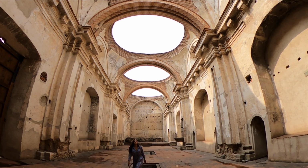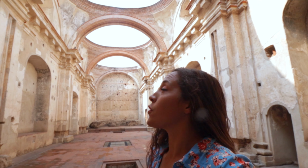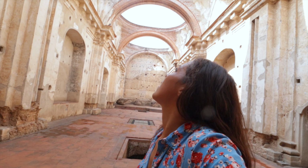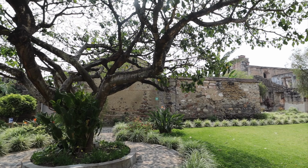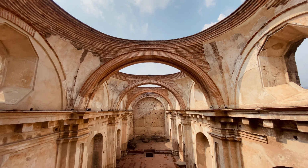Hello everybody from the Santa Clara Convent. This place is definitely beautiful. I mean, look at this. A convent that has become ruins, one of the most photographed areas of Antigua. This spot is definitely worth your time. I've been having fun just exploring every nook and cranny because this place is massive. So definitely be sure to come here and don't miss this place when you're in Antigua.